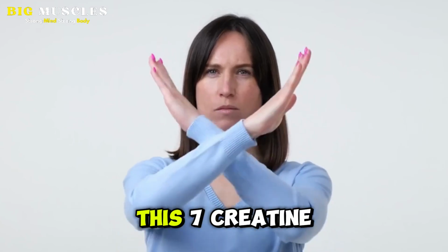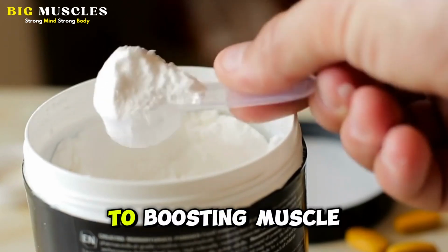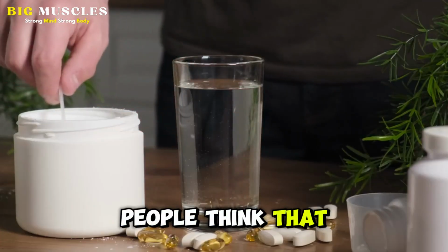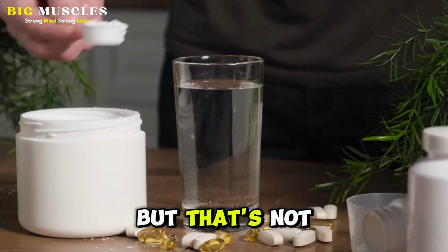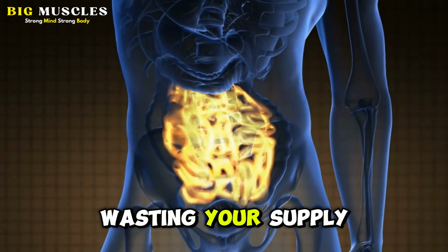Stop. This 7 creatine mistake could be killing your gains. Creatine is one of the most effective supplements when it comes to boosting muscle growth and improving strength, but it's only as good as the way you use it. A lot of people think that taking it randomly or overdoing it will give faster results, but that's not the case. In fact, using it wrong can lead to poor absorption, bloating, or even wasting your supply.